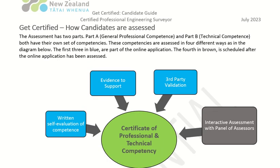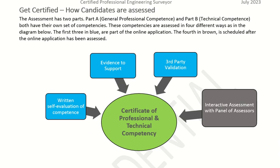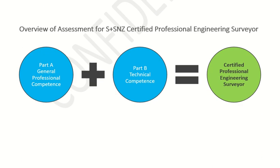So here's how the candidates are assessed. The assessment has two parts. Part A, general professional competence, and Part B, technical competence. Both of them have their own sets of competencies. They're in the one competency doc that you can find on the website. The competencies are assessed in 4 different ways, as you can see in the diagram. The first 3 in blue are part of the online application, and the 4th in brown is scheduled for after the online application has been assessed.